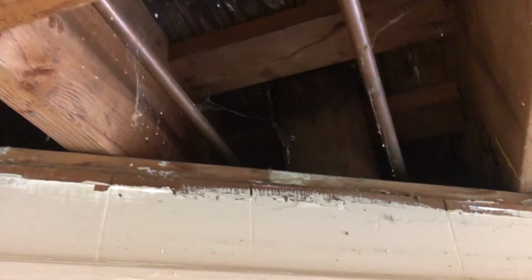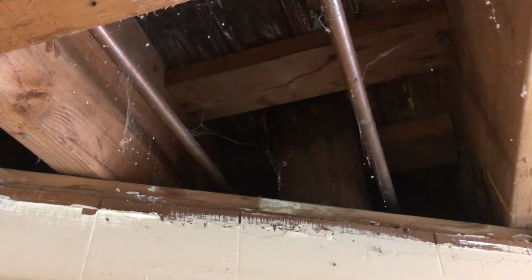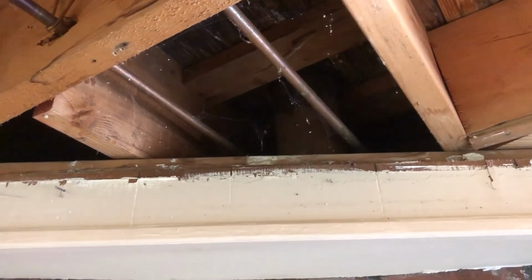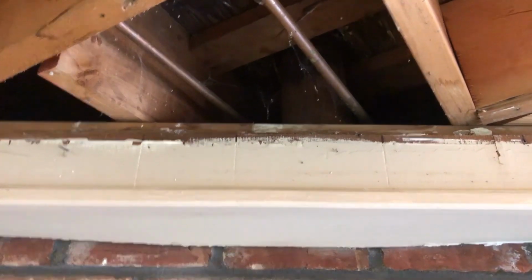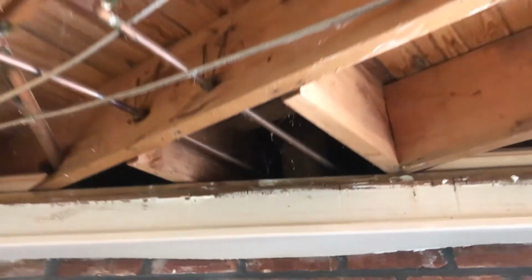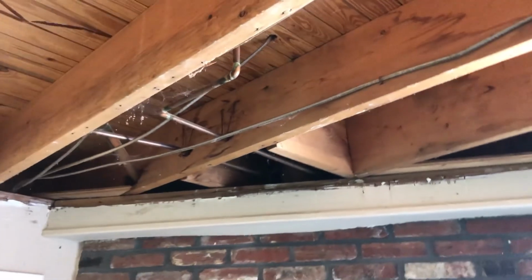So yeah, that stack there was leaking. So because it was leaking, it leaked down on this panel and it's all bowed. So I gotta remove all this. And I gotta make sure the flange isn't leaking anymore before I put something back, but I'm definitely not putting paneling. I'm probably gonna do the ceiling with 5/8 drywall. See what happens.